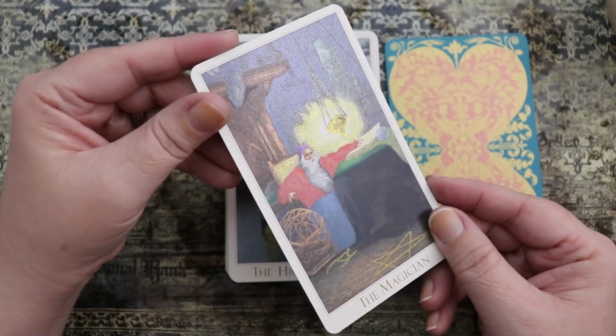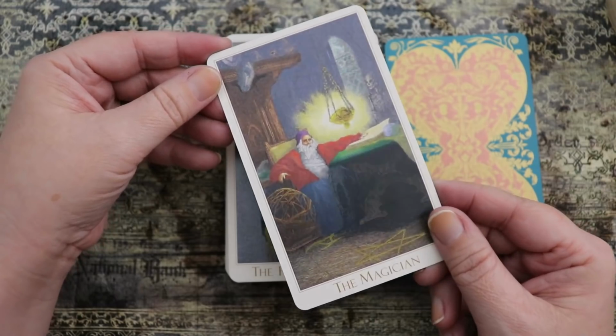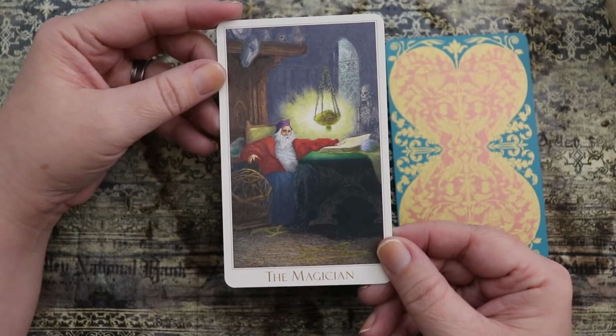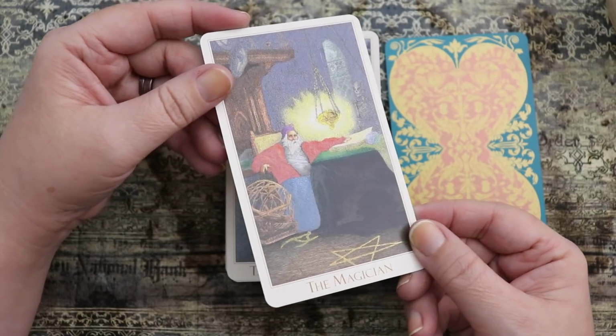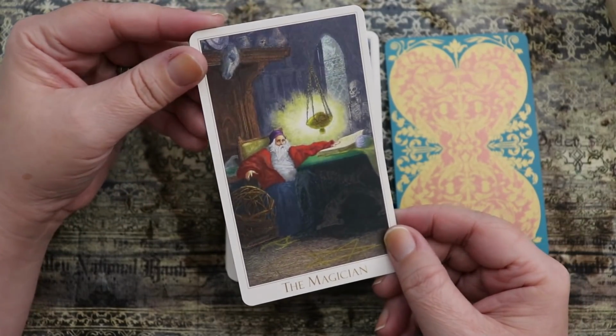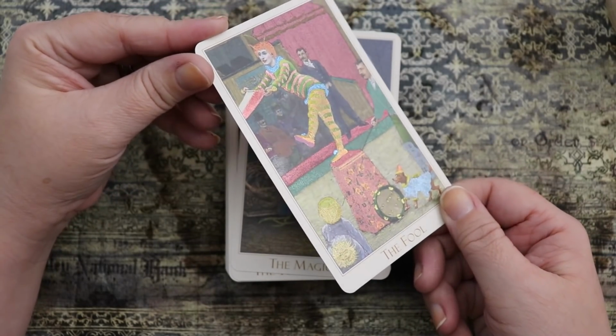So let's take a moment to appreciate the cold foil here. All of that metallic, look at that. It's really pretty, but when you look at the card head on, it looks like a regular tarot image. And then you shift it into the light and you get all of this reflect. It's incredible. I don't know if I showed it for the Fool. There we go. Look at that.